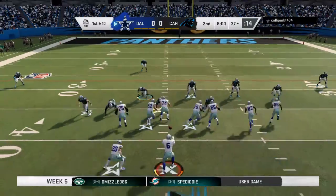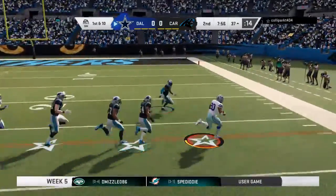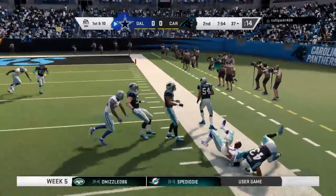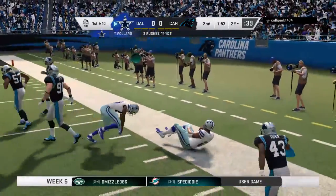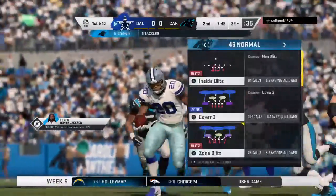They'll go with Pollard here on first down. And he's got this down almost to the 20 before he's dropped. Give him 15 there, and the Cowboys have a first.